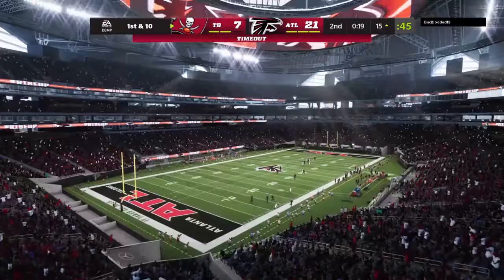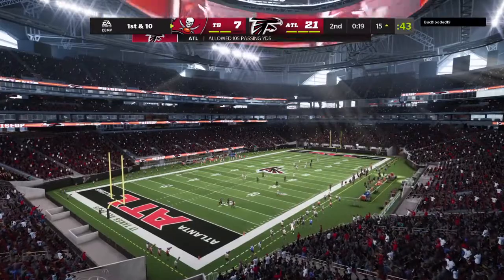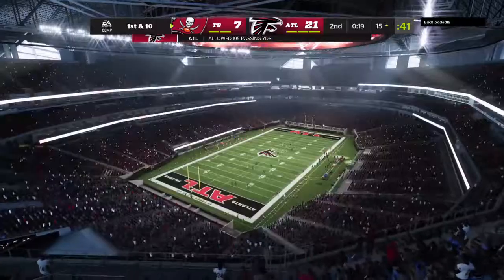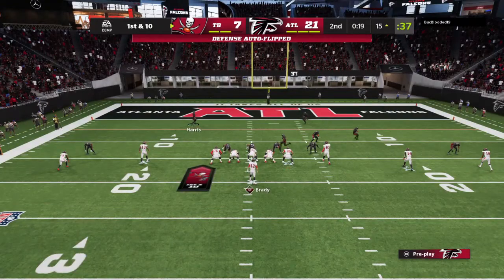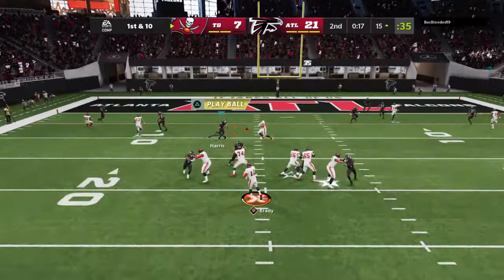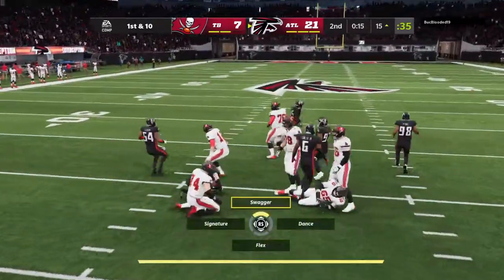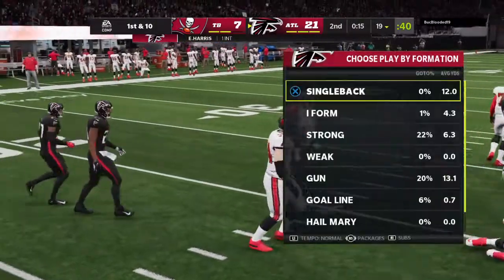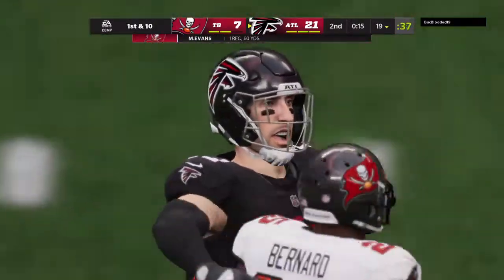And he takes this thing way down into Atlanta territory. Now the Bucs going to use the first of their timeouts as they stop it with 19 seconds to go in half number one. Into the red zone, it's Brady. Oh, into a sea of defenders and intercepted. It's Eric Harris who picks it. And the Falcons are going to get it back here just shy of the 20.